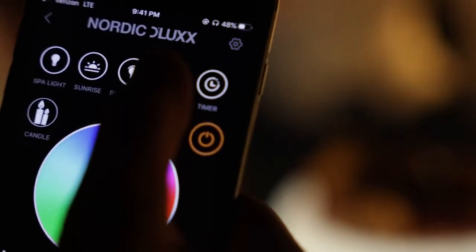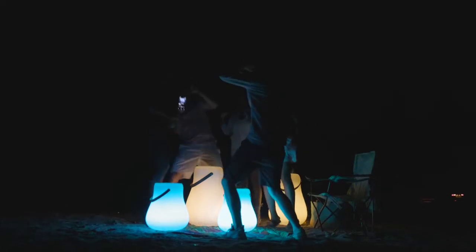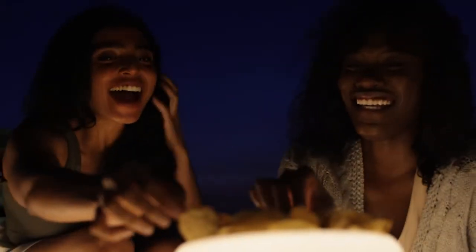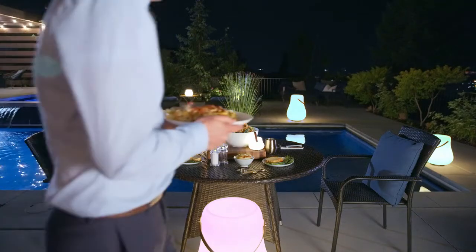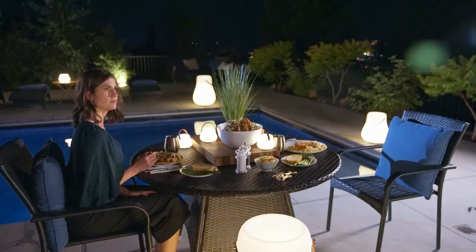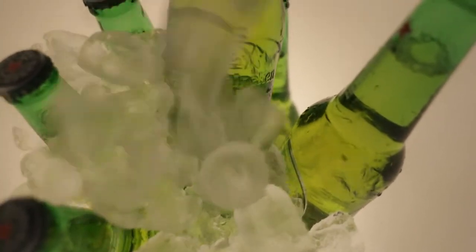All of the Nordic Deluxe planters and lanterns have built-in rechargeable lithium-ion batteries that provide a truly wireless experience. No cords, no fuss. And since the speakers are Bluetooth, you don't need a connection to the internet either. It's true freedom. Every lantern can play your favorite songs and light up your space simultaneously for up to 8 hours, letting you relax in the special atmosphere you've created for your special moment.